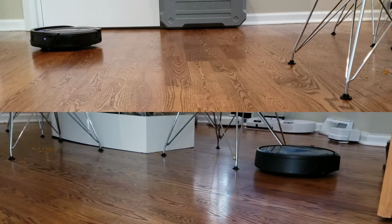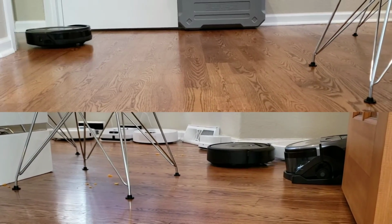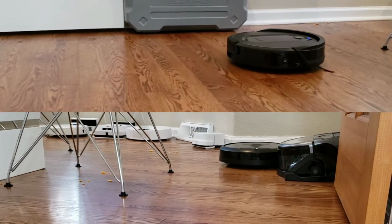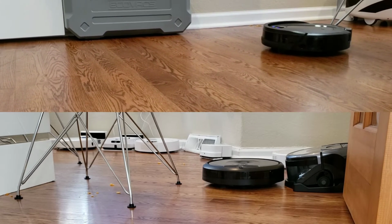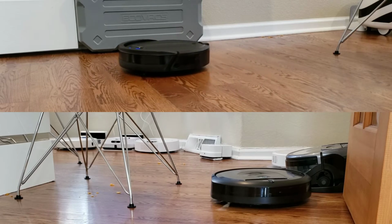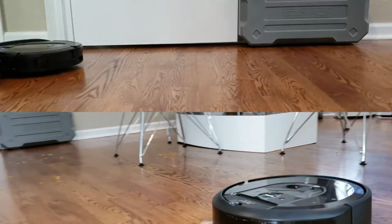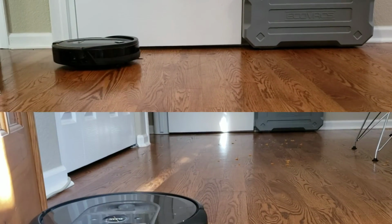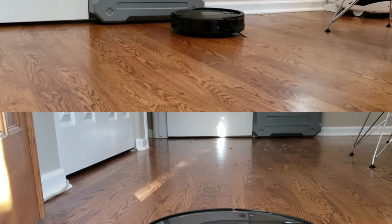It's up to you guys what you like. I know you have your own opinions, and that's fine. But just from what I've seen in my testing, it looks like the Shark and the Roomba are on par in terms of pickup ability. I know everyone has a different scenario and different floor plan, and you just have to try out these robots for yourself and figure out which one's the best, because in my scenario the Shark may be good, but in another person's home the Shark might be bad, and vice versa. Alright, so let's just go ahead and watch these guys run for a bit.